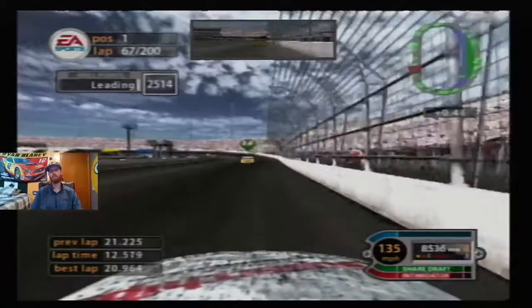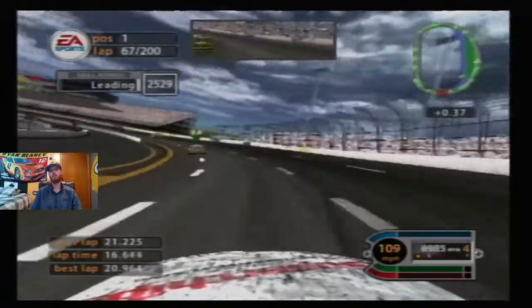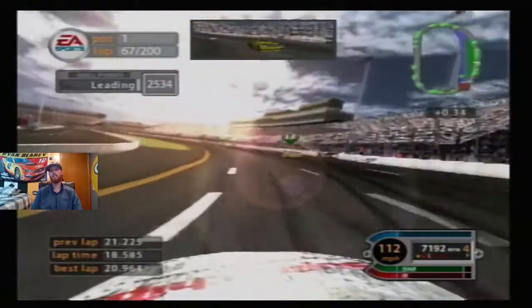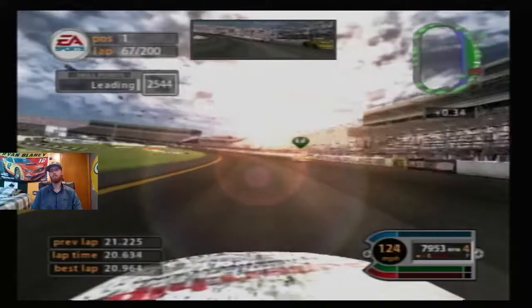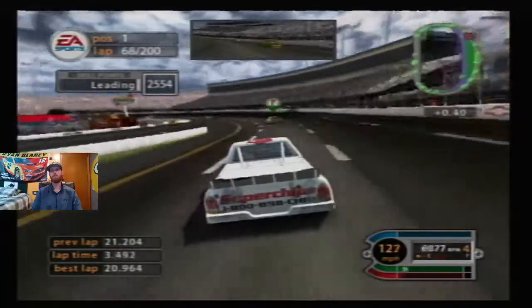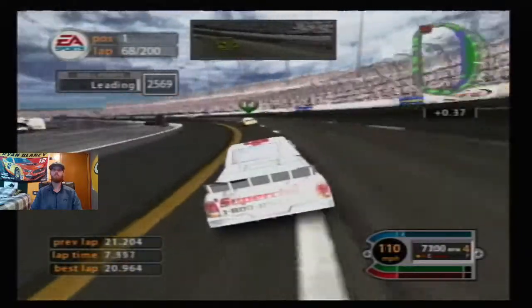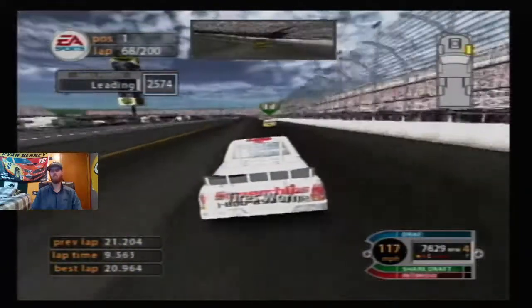Once the checkered flag flies, another wild card race coming up next as well. Next race is at Watkins Glen. The second and final road course race of this Truck Series season.